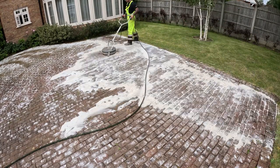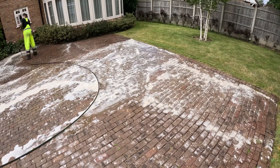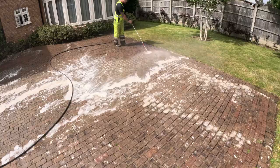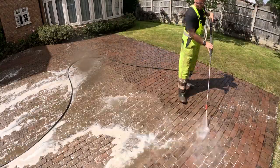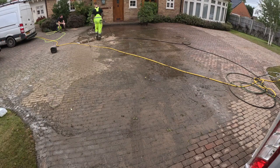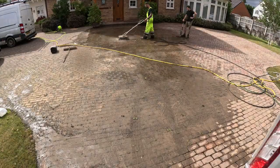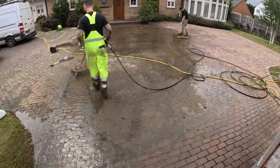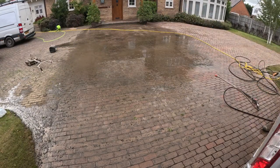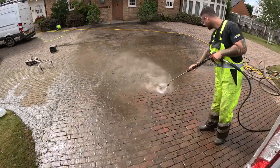We actually ended up trying a few different cleaning methods when doing this driveway. So this half of it we pre-treated first, just to see if there was a massive difference. My opinion is there's not a massive difference at all, and it's much better to just clean it and then treat it afterwards. The central bit we did surface cleaner first, then rinsed down with the turbo to get anything that the surface cleaner couldn't get. Again, no real difference at all. It's all the same stuff when you're dealing with mossy and weedy block paving.